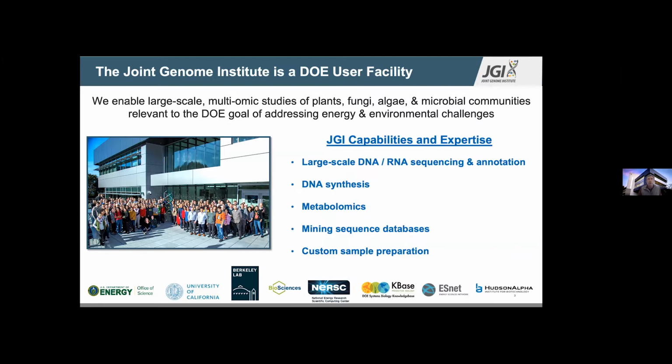Great. So the JGI has resources and expertise in the areas of DNA and RNA sequencing, DNA synthesis, metabolomics. We have data analytic capabilities. And these capabilities are all provided to researchers for free based on a competitive peer review process that we call our Community Science Program, or CSP.